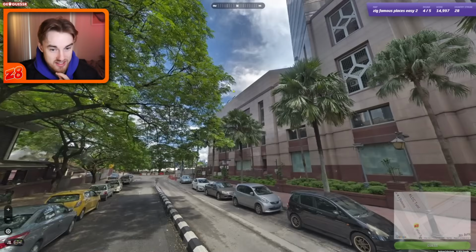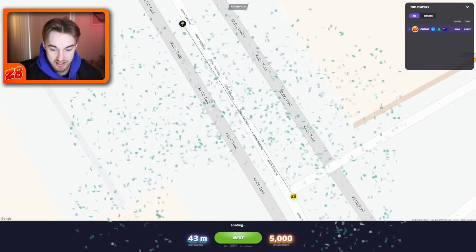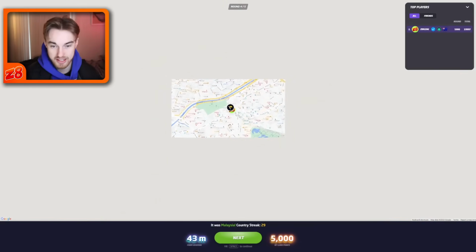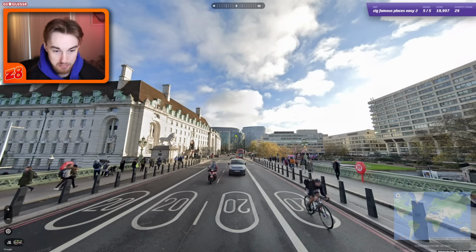I love this sunny Gen 4, makes it look very beautiful in KL. Definitely a city I want to visit one day. And yeah, indeed. Oh, 5,000 points, we actually got it there. Excellent. So just a bit further away from us, but we actually got the 5K again there. So who knows what NZ was, but we are on track for a 24,000 and more here.